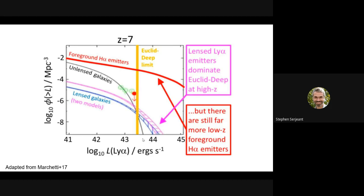Okay, so that's the most pessimistic case. If the luminosity function is less steep, then you would get more unlensed galaxies, but you would still get the lensed population anyway. So this is an absolute minimum worst case. But the thing to note is that there are foreground H alpha emitters that are vastly outnumbering the surface density of these lensed galaxies. So filtering out the foreground populations is going to be a big challenge. So you can imagine a foreground H alpha emitter being mistaken for a Lyman alpha emitter, for example.